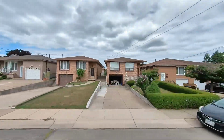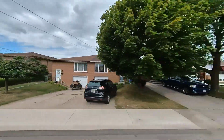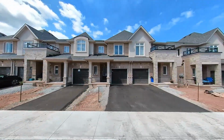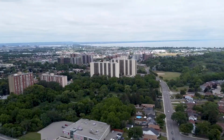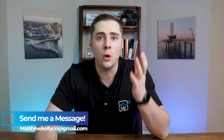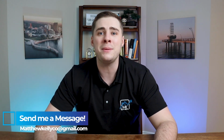However, you can find some detached homes under $1 million, but more commonly, you're going to find a lot of townhome and condominium options available in the $500,000 to $1 million range. Now, this is just a general overview of the real estate in Stoney Creek and Waterdown. If you want a more detailed analysis based on your exact search criteria, feel free to set up a call with me or send me a message. I'd be happy to run you through those numbers.